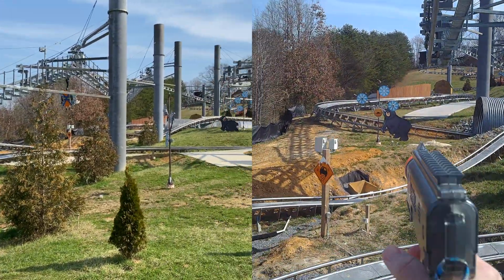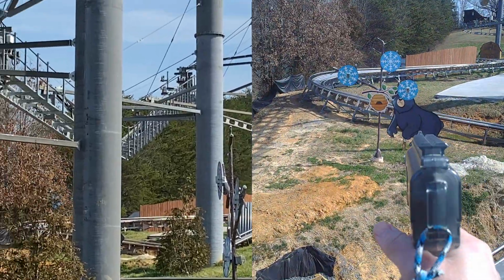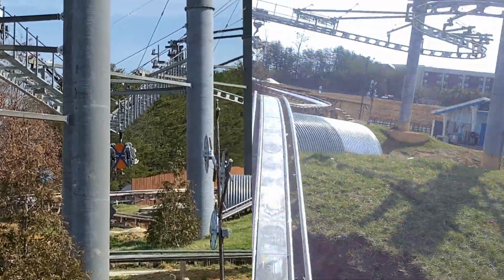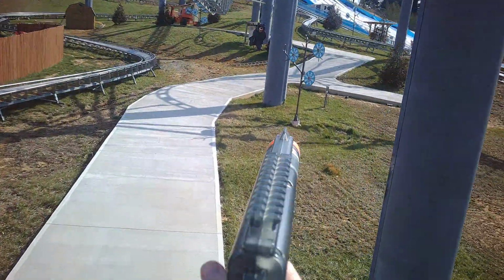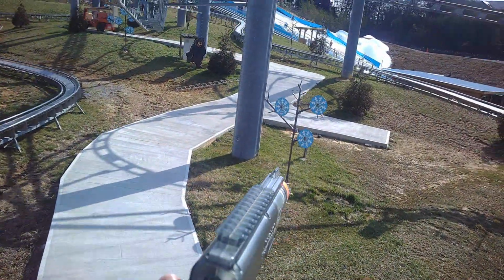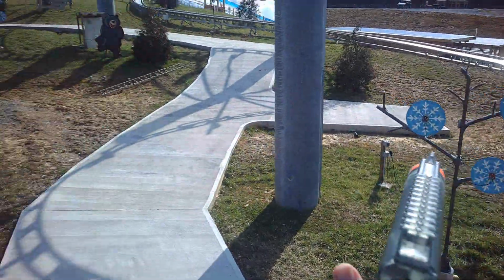I can't see a laser beam, so that kind of makes it difficult, but it told me I got a nice shot, so that's good. Okay, let's see. Ooh, cool tunnel down there. I guess that's for the other coaster. It's really hard to tell where I'm shooting. It almost needs like a scope or something.